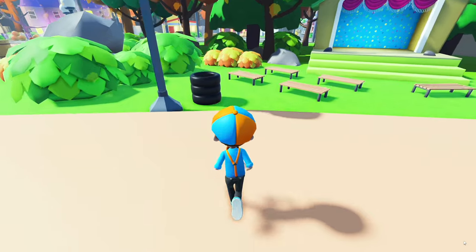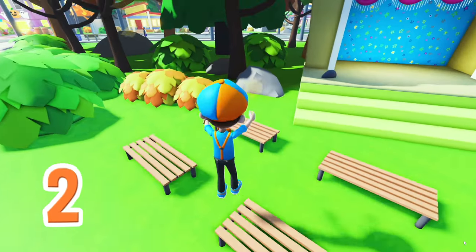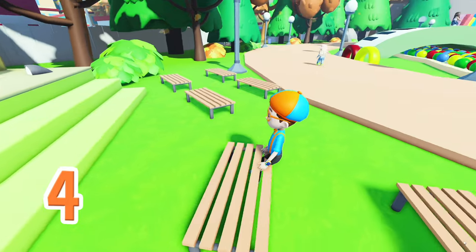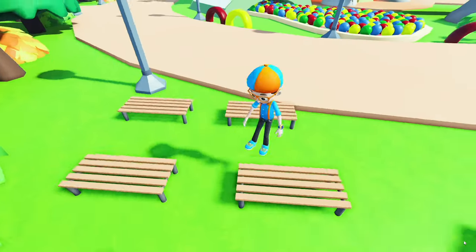There's so many benches at the theater. Let's count how many benches there are. There's one, two, three. Oh, this is a good seat. Four, closer to the middle. And five, on the right side. This is great. And six.